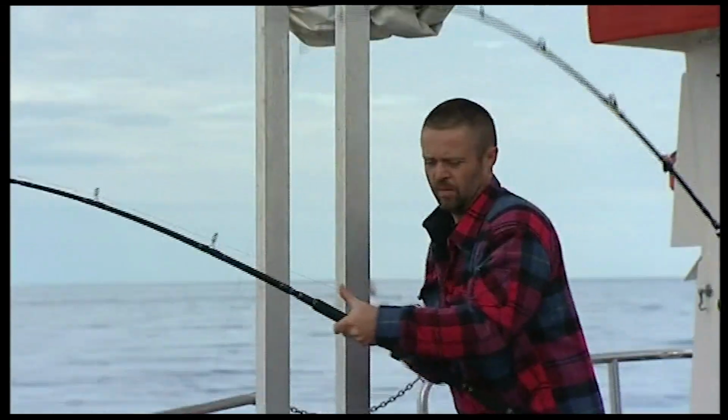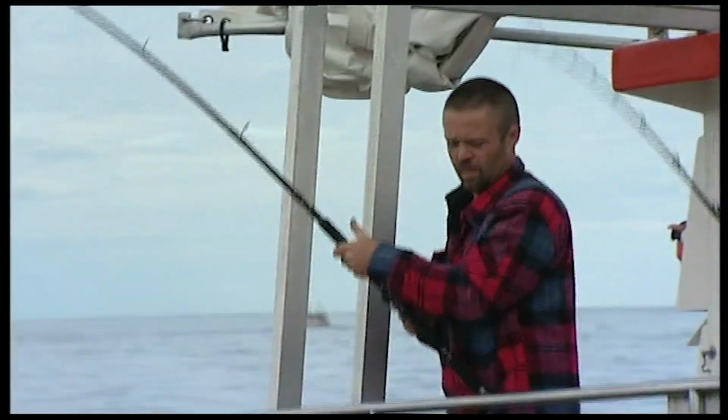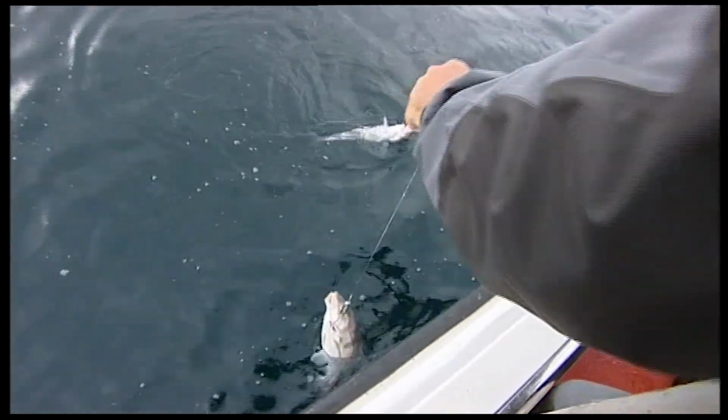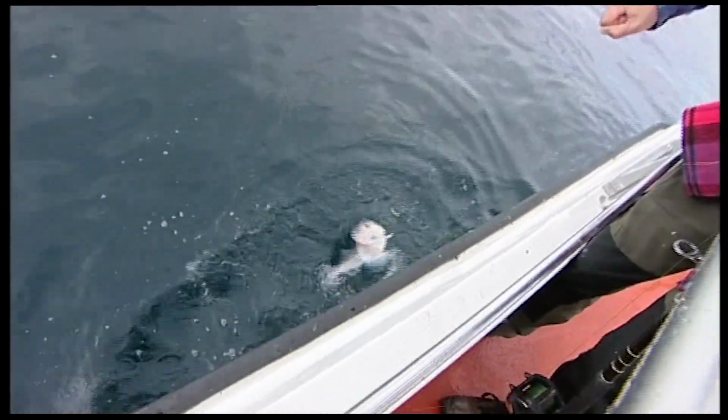A big haddock. Oh, a big haddock. Oh, well done. Oh, look at that. That's a monster. Well done. I'll just get mine up first. You also. Oh, I've got one as well. Well, would you believe it? Can we lift these up? Yeah. Will they lift? Well, there's mine. Oh! Would you believe it?